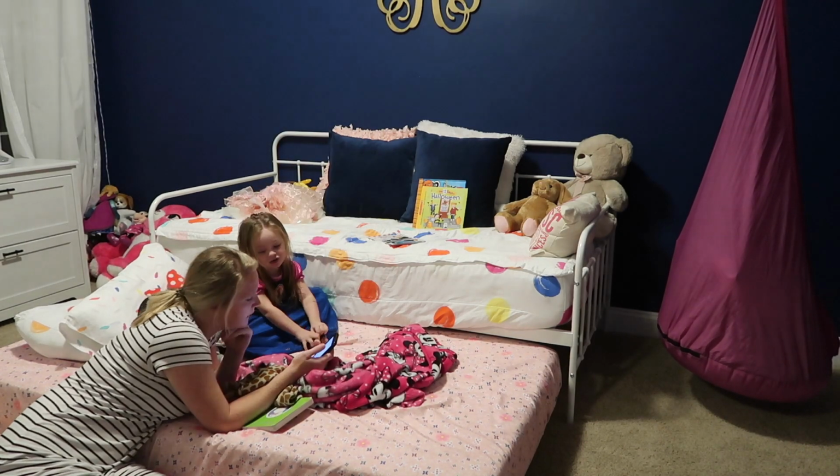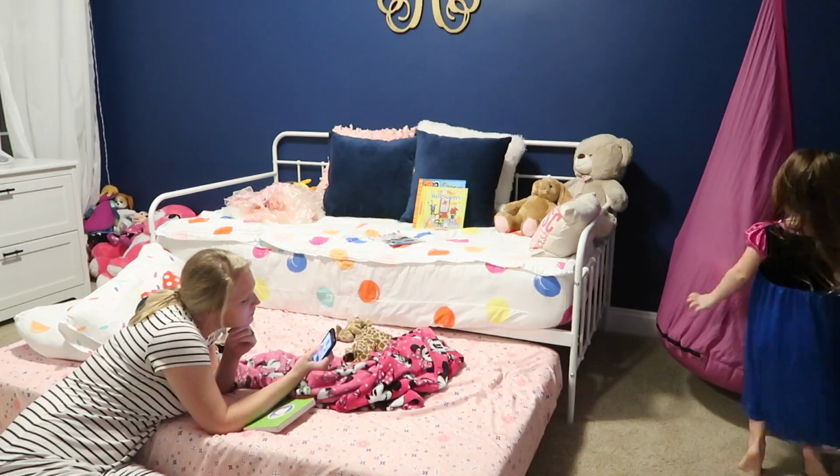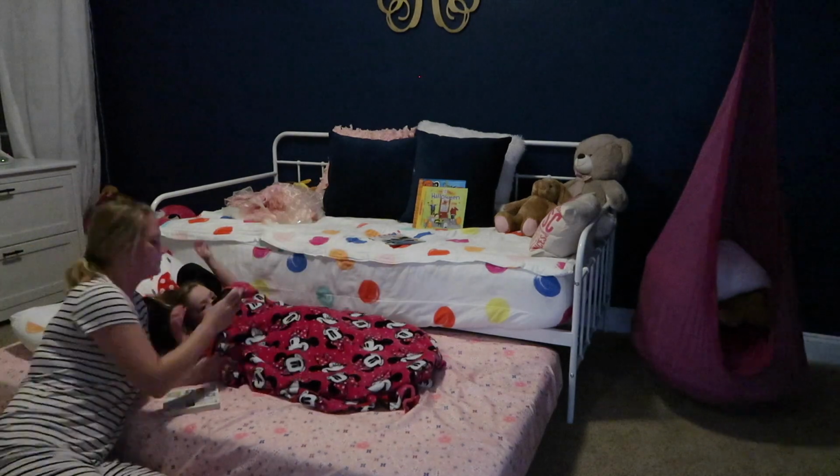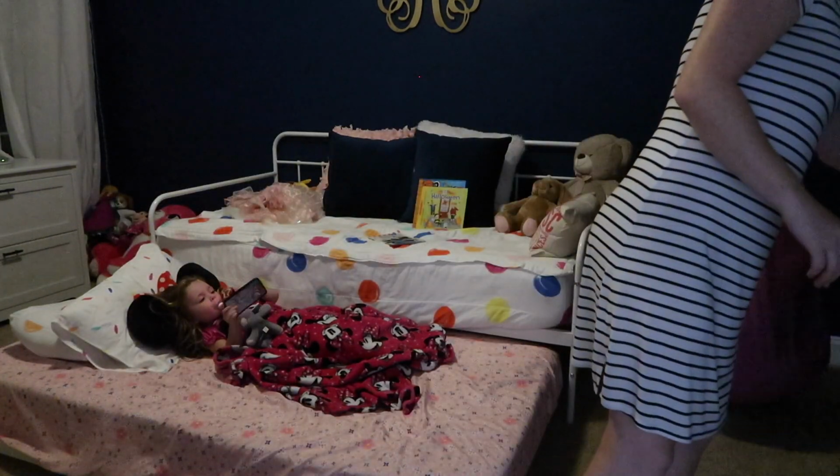We have tried to let her be involved in putting Jane and Jackson to bed, but like I said, it just turns into a crazy disaster. So this is our routine with Piper.